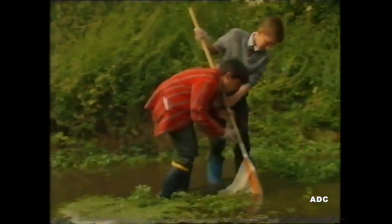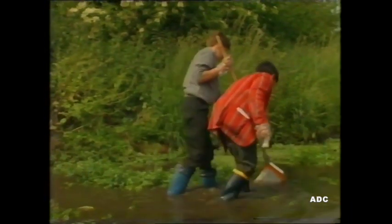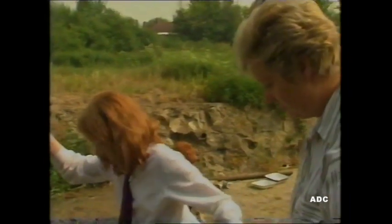There are lots of mayfly nymphs in here. This group from a school in Kingston, Surrey, are collecting species of water life from the River Hogsmill, a tributary of the Thames near Ewell. Come on, Elaine, stand in front of it and do some nice vigorous kicking. And the animals will all end up in the net.